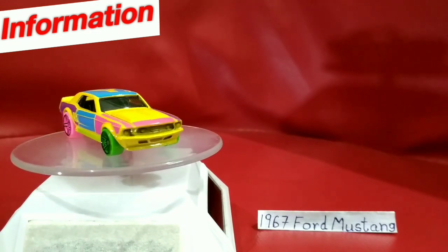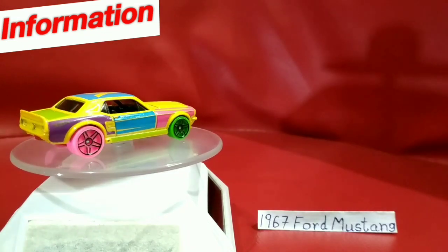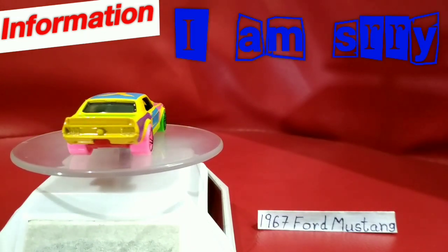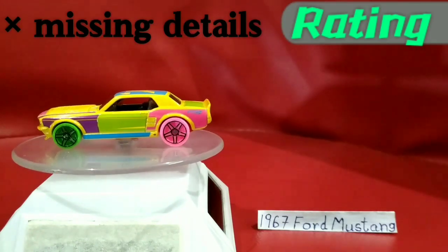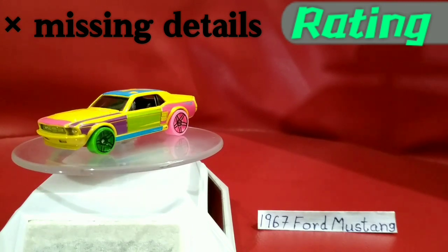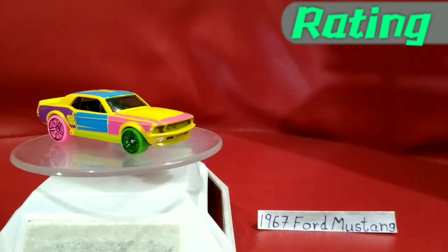I couldn't find the price for this car, guys, because it had a lot of variations, so I really couldn't find it. My apologies, guys. Let's just talk about the rating. As it misses a lot of details and stuff, I give it a 7 out of 10, guys. So, yeah, that's quite a low rating.